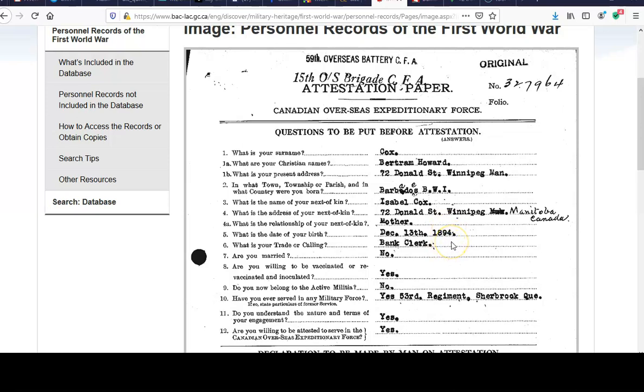So we also know his job was a bank clerk. A bank clerk would be a decent job. It would pay fairly well. It would pay more than a laborer, but it's not a rich job. It's not a job where you're making millions of dollars. So he's doing well. He's living in a nice neighborhood. But part of the reason he lives in a nice neighborhood is because he lives with his mother.